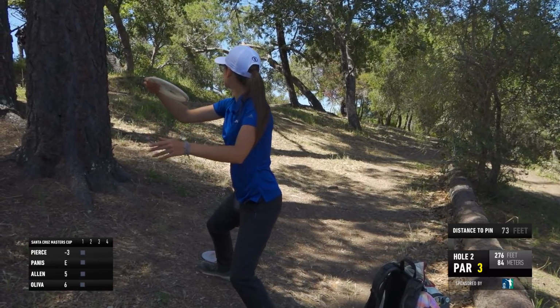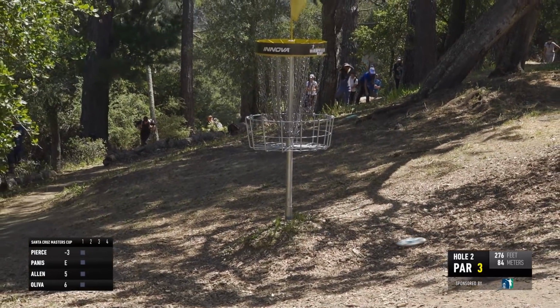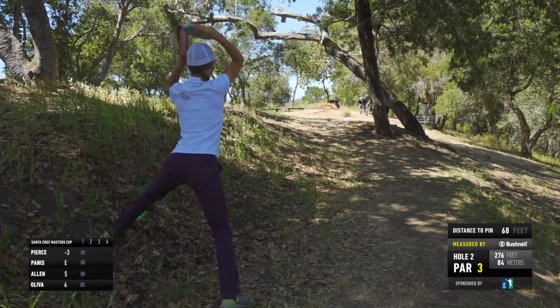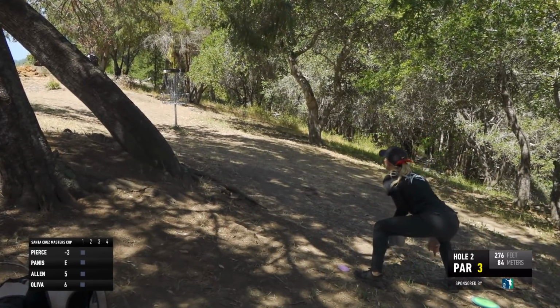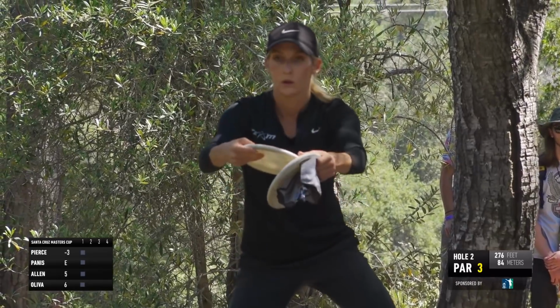Kona also mostly at the top of the hill. And a great upshot, very accurate, hitting the bottom of the pole. Paige with a long look. The low ceiling there kind of got her. Should be a decent little putt. Shouldn't be too bad. Not what she was looking for, though.